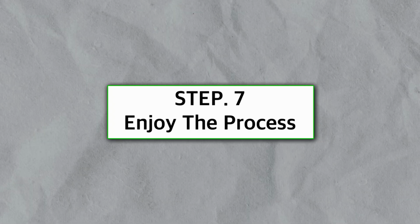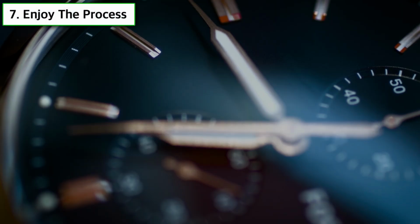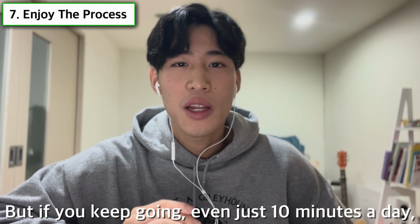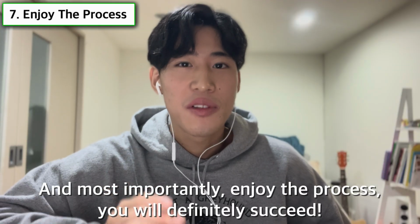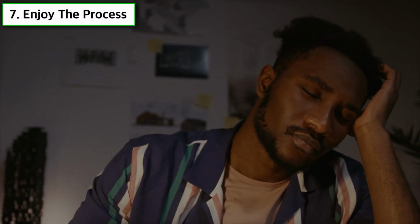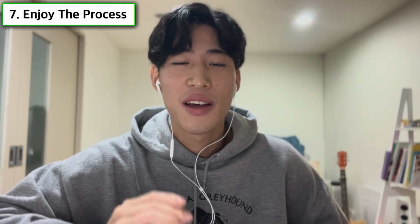Last one, step 7. The most important thing to remember. Learning a language takes time. You won't master it overnight. But if you keep going, even at 10 minutes a day, and most importantly, enjoy the process, you will definitely succeed. If you're just studying Japanese with textbooks, notebooks, or apps, you might sometimes feel tired or bored, and I completely understand that. That's totally fine and normal.